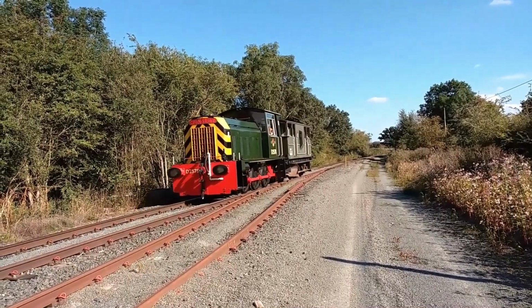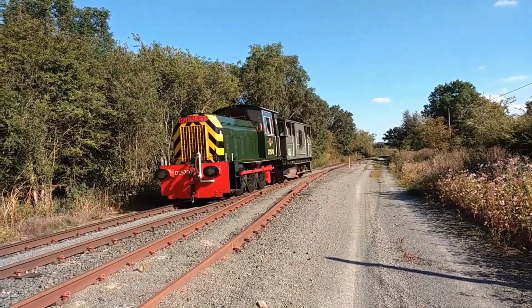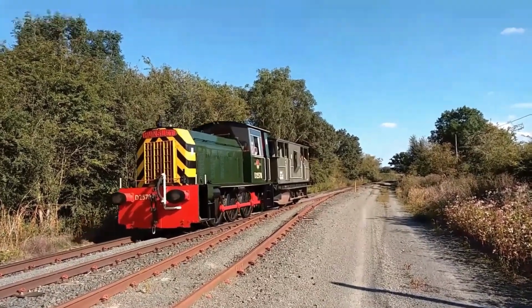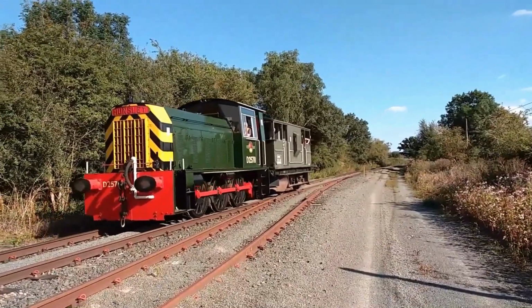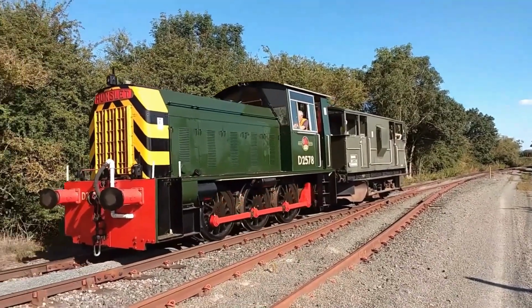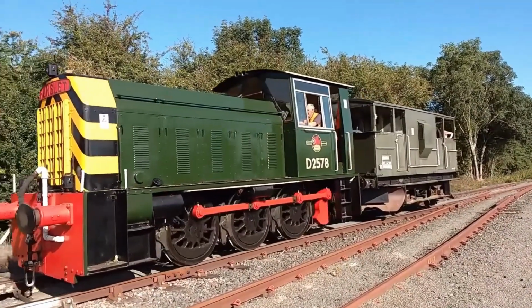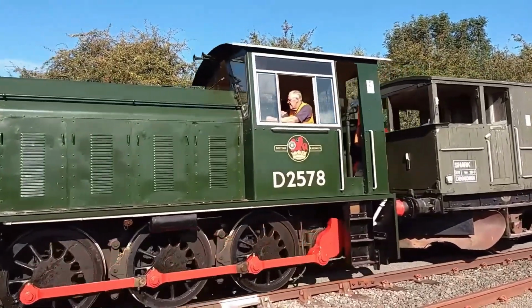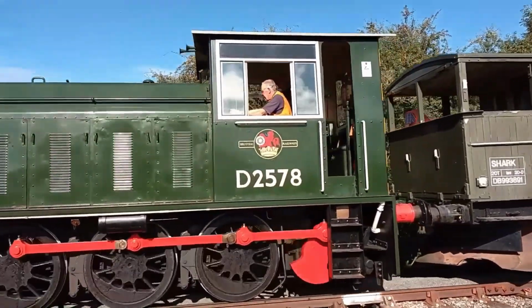Here's a cool detail. The Class 05s had no train brakes, just a handbrake and the loco brake. That means they couldn't haul full trains, only shunt a few wagons at a time. Oh, and they had max speeds of just 18 miles per hour. Not exactly a speed demon, but hey, they weren't meant to race, they were meant to work.